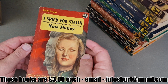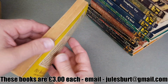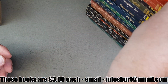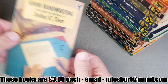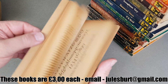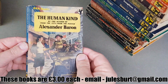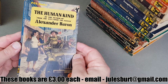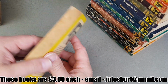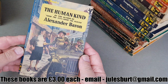I Spied for Stalin, Nora Murray. This is number 374. Small name inside. Good handwriting, £3.98. The Humankind, Alexander Barron. Bit of a spine roll on this one, but number 413. Bit of page edge spotting, but apart from that, he's all right.